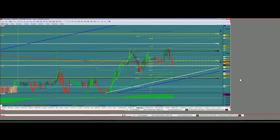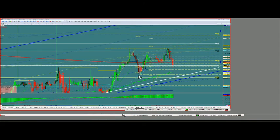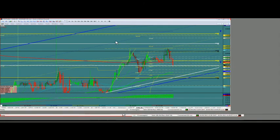All right, Euro pound coming back down, and that's good for us. We need it to come back down so that we can find a buy. All right, so maybe we're going to do a channel down here now. I don't know. If this turns, it looks like it might be turning. All right, if this turns, then this would be the channel. And that looks pretty good, actually.